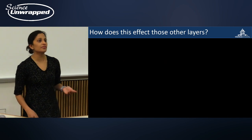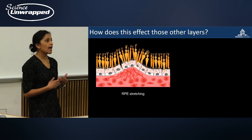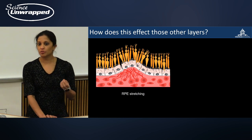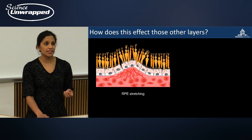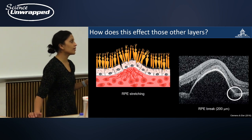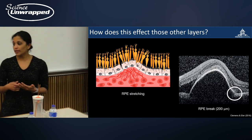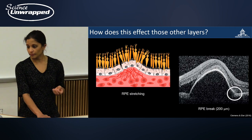And so I'm interested in seeing how these small changes that are abnormal affect all the other layers involved. So with the drusen formation or the blood vessels coming in, the RPEs tend to stretch. And then in the worst case scenarios, this might be what an ophthalmologist sees, but there could be breaks in that RPE cell layer. That RPE cell layer is the layer underneath the photoreceptors, and they might end up breaking. And these breaks are pretty big at 200 microns in size.